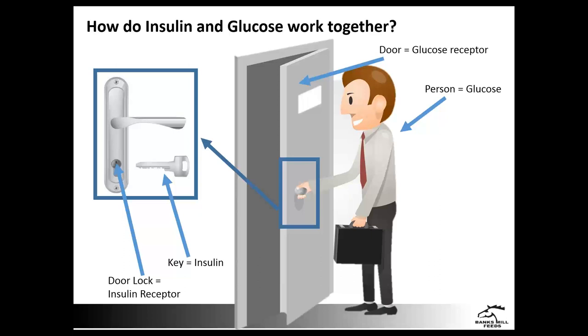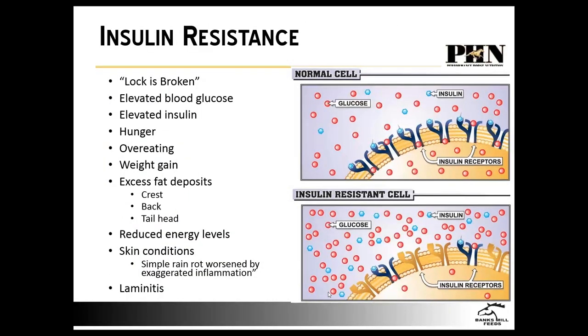So in order for glucose to go from one side of the door to the other, so from the outside of the cell to inside the cell, first we've got to get a key, and we've got to put that insulin into the insulin receptor, and then that insulin receptor is going to unlock the glucose receptor, and then the glucose, which is the person, is going to walk through the door. And what that looks like on an actual cell is this graphic here.